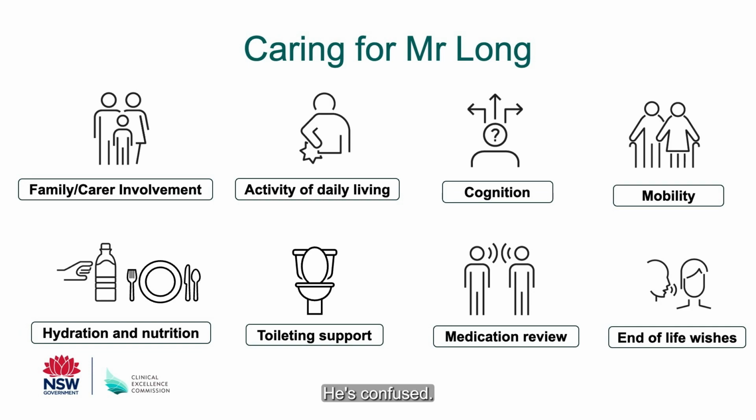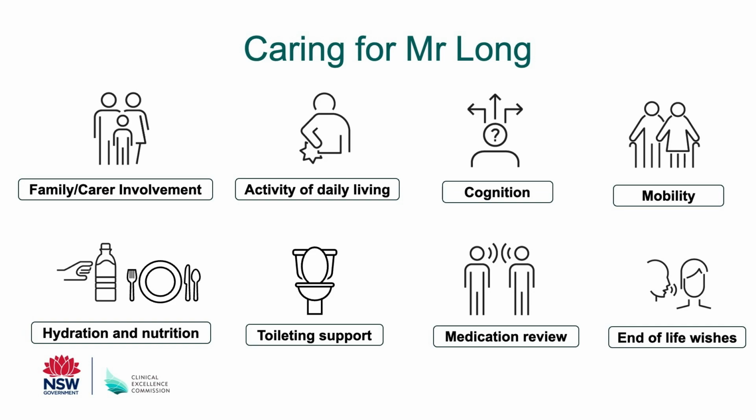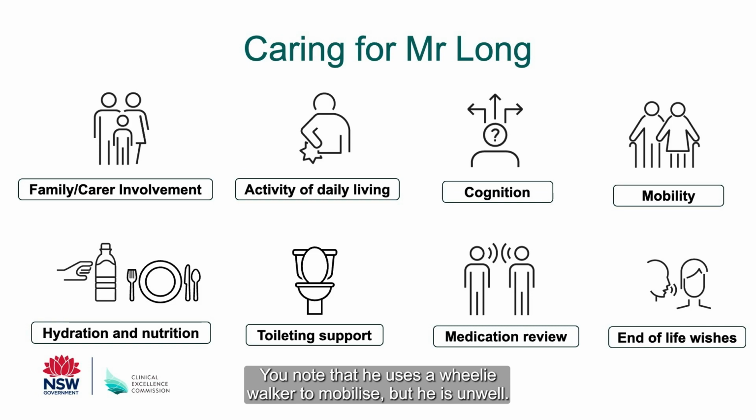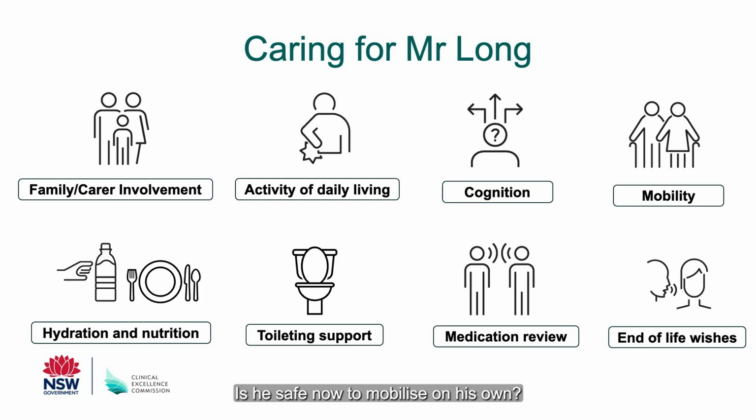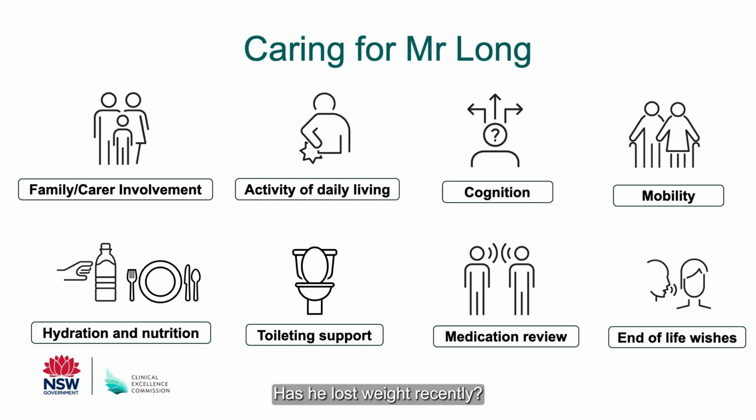He is confused. What do you think that may be contributing to this confusion? Does this mean that he may have a delirium? You note that he uses a wheelie walker to mobilise, but he is unwell. Is he safe now to mobilise on his own? Mr. Long does live alone. How well was he managing with meals and fluid intake? Has he lost weight recently?